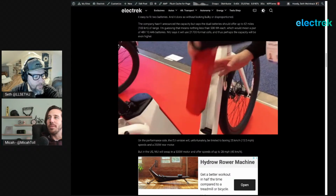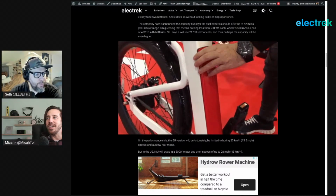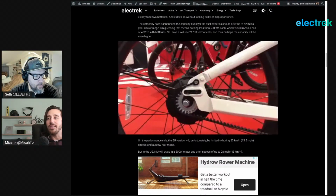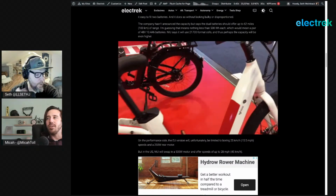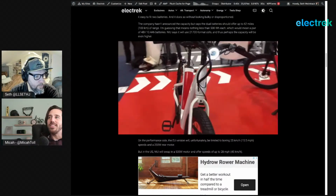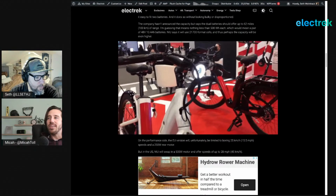But it's a slick design, and even looking past just the design, even though that's the first thing to grab your eye, on the parts side, they've got that belt drive there. They've got an integrated rack, so it's built right into the frame. It's not one of these universal racks that's kind of dinky and sort of fits. The headlight follows the same NIU style where it's that nice halo.